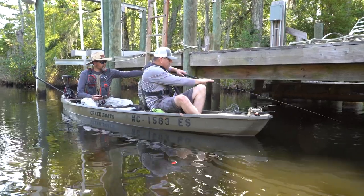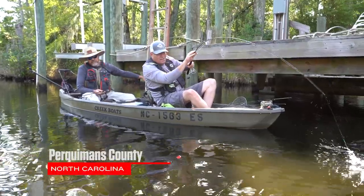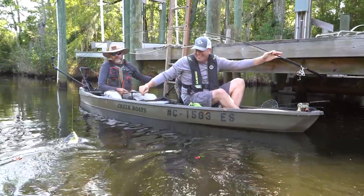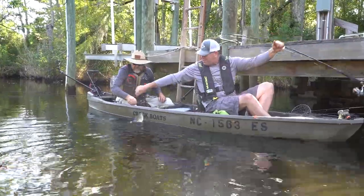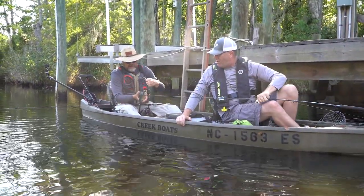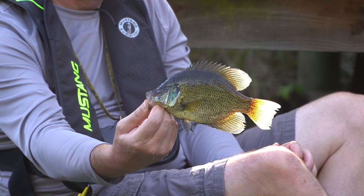There's one. Oh, what you got there? Looks like a flier to me. Oh, yeah, look at that one. Wow. Now, are we talking about top-end fish here? Yes, these are some of the 9, 10-inch quality flyers. Look at that. Feel the heft in that fish. I mean, it's so broad. Let me get him up for everybody to see here. Look at the thickness of that.